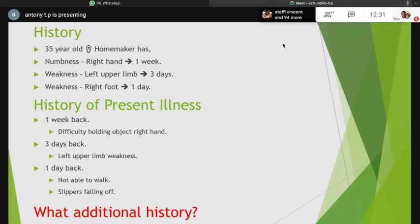So what symptoms for each? That's what I'm asking you. Sjogren's syndrome, what symptoms? Any chronic joint pain, any Raynaud's phenomenon. Commonly, Sjogren's syndrome manifests as dryness of the mouth and dry eyes. The patient will not say dry; they will say grittiness of the eyes.